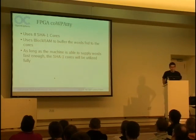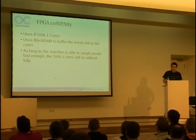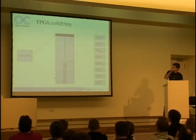My particular FPGA implementation uses 8 different SHA-1 cores, and it uses block RAM to buffer all the values. I'll show you how this works in a minute. It uses a ring buffer, so as long as you can keep the buffer full, it will fully utilize all the SHA-1s. And this is somewhat how it works.